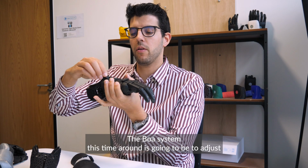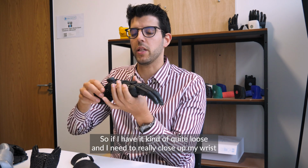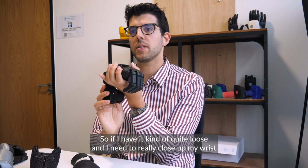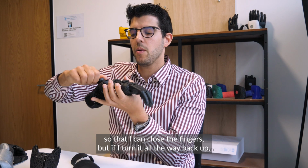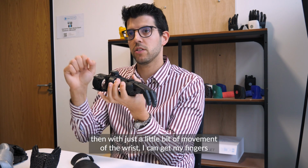The BOA system this time around is going to be to adjust how much tension you can put. So if I have it quite loose, then I need to really close up my wrist so that I can close the fingers. But if I tense it all the way back up, then with just a little bit of movement of the wrist, I can get my fingers to fully close.